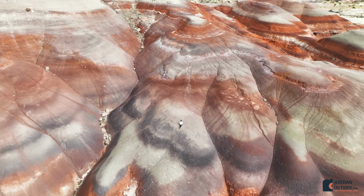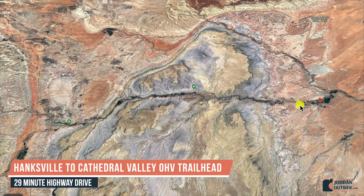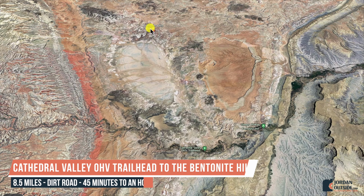So we left from Hanksville, got in our truck, and it's about a 29-minute drive to get to the Cathedral Valley OHV trailhead. From this trailhead, then you're going to go 8.5 miles on a dirt road, and that'll take you up to the Bentonite Hills.